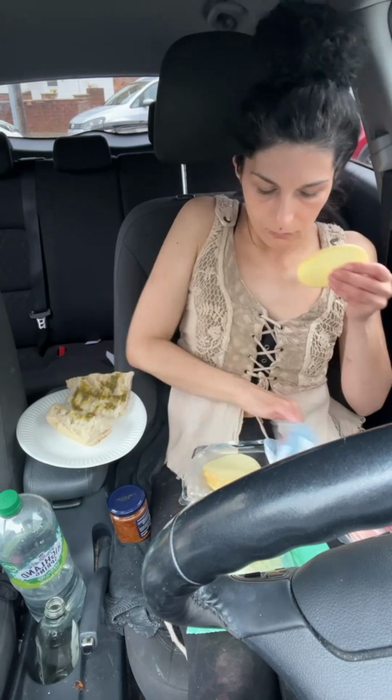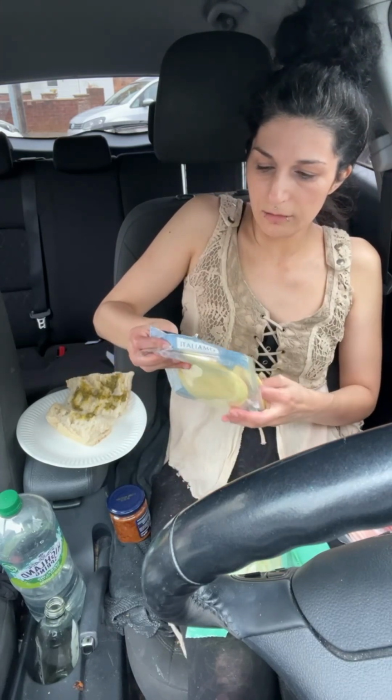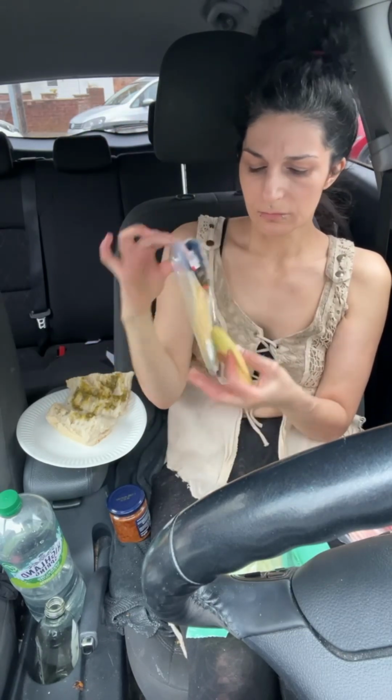Now, what is this cheese? This is called provoletta. Don't know how you pronounce it, but it's provoletta and they're slices. I don't know if I've had this before.